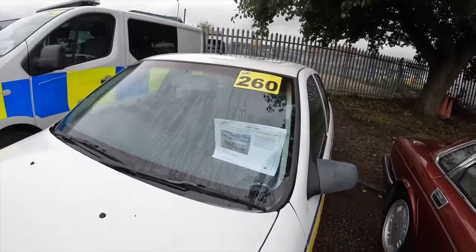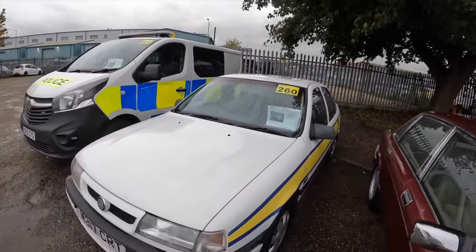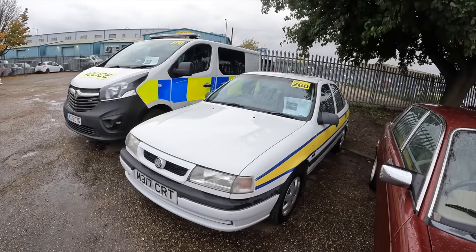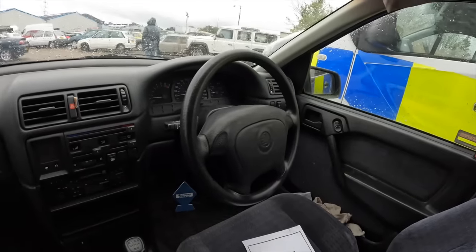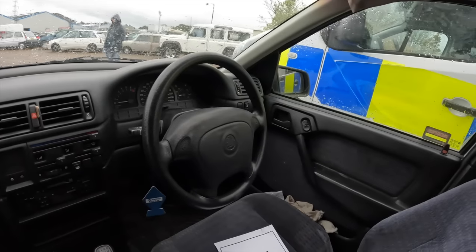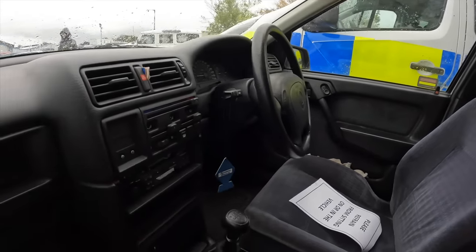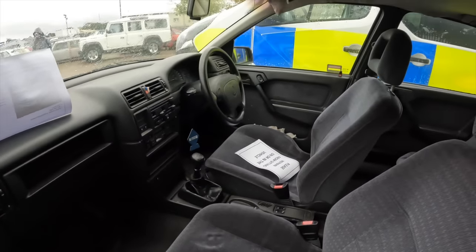Next up, we've got this police car. It's a 1994 Vauxhall Cavalier 2-litre GLS, which has come direct from a film crew. Now, this was used on set very regularly. I've just hopped in the Cavalier to find that there's no radios or anything in here because it wasn't actually an ex-police car, just been used on a film set. It's showing 89,000 miles and the MOT did run out back in 2020, so it's currently off the road.